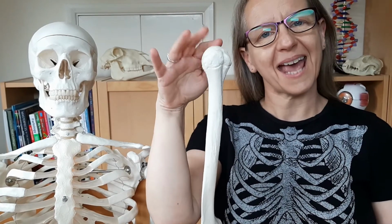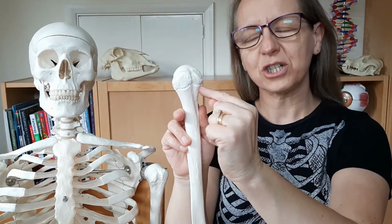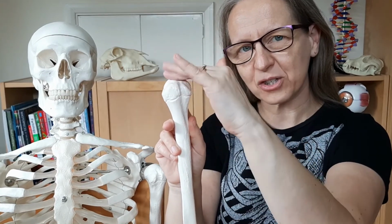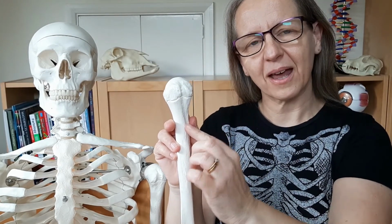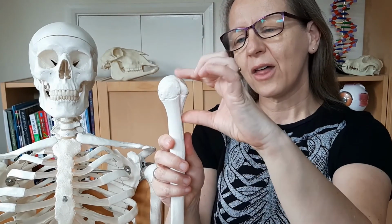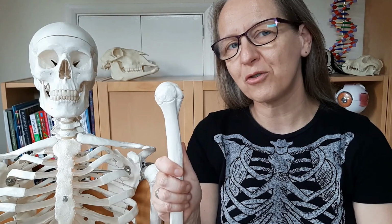They don't grow from the end here. There's a gap there. And your long bits of bones are actually growing from just in there, behind this top bit. So there's a gap in children. So you have separate bones. And it grows and grows and grows in there. And then when you reach adulthood, the two parts join together, they fuse, joining together into one big strong bone, and that's what stops you from growing.